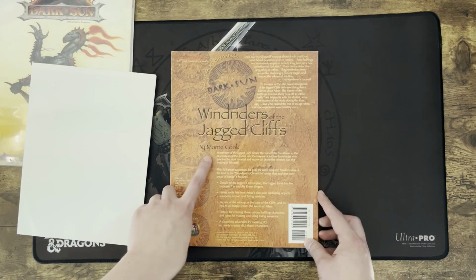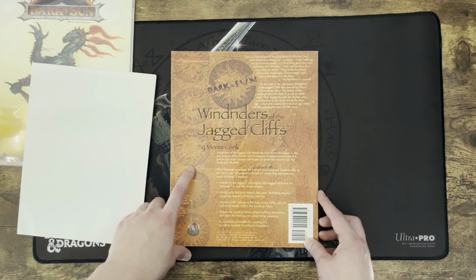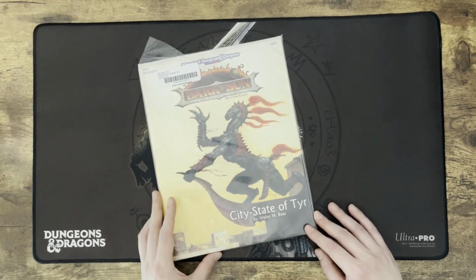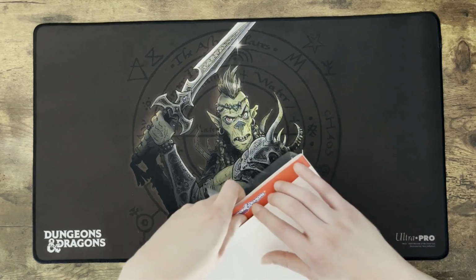I just realized this book is written by Monte Cook. This was released in 1995. He wrote a large number of the later Planescape books, so it seems like before he joined Planescape, he was working on Dark Sun. And then the last book of this box is the Dark Sun accessory for City-State of Tyr.